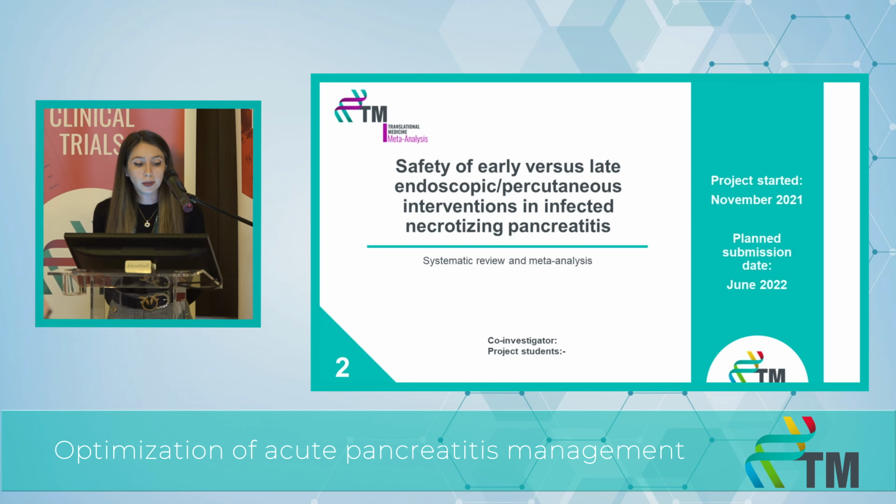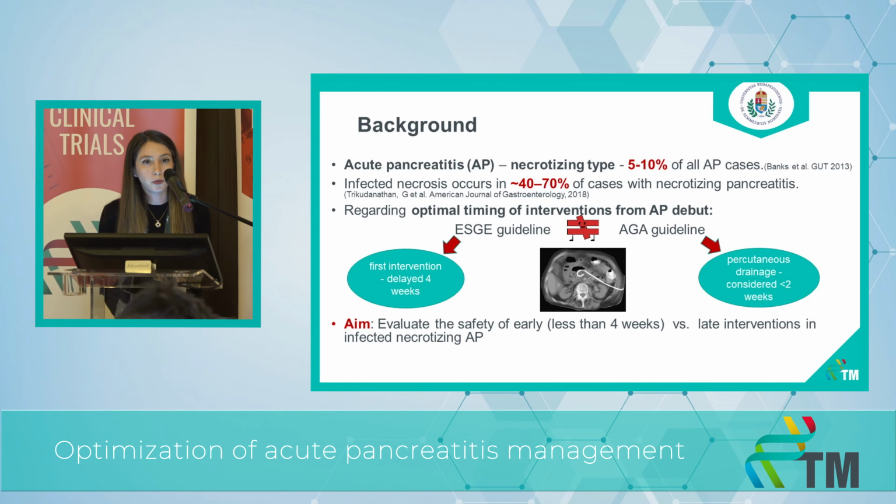Now let's move forward to my second project entitled Safety of Early versus Late Endoscopic Percutaneous Interventions in Infected Necrotizing Pancreatitis. Infected necrosis occurs in 40–70% of the cases with necrotizing pancreatitis. But since the introduction of the step-up approach, there is a debate in the literature regarding the optimal timing of the drainage. On one hand, we have the European guidelines that recommend delayed intervention after 4 weeks, and on the other hand, we have the American guidelines that recommend we should make the percutaneous intervention in less than 2 weeks.